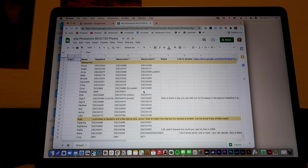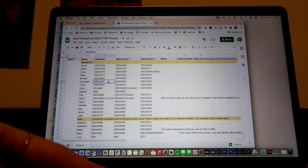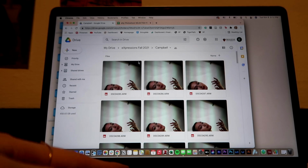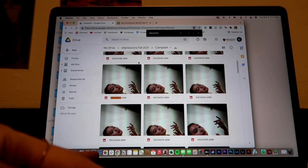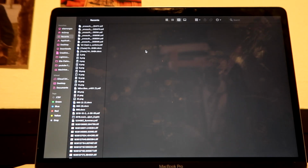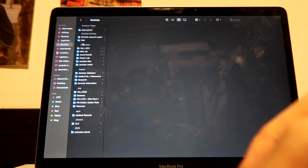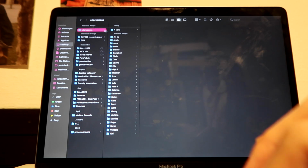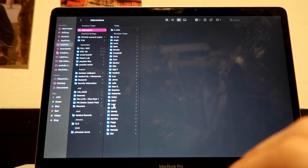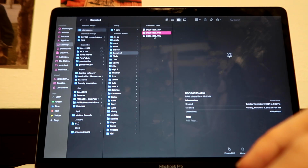So when it comes time for me to edit, once all their selects are in, I'm able to copy and paste Campbell's choice, bring it over here, Command F, and find it, and download it from here. Once it's downloaded, I open up my lovely desktop and I create a folder called Expressions, and I have all of the dancers here as well. Within Campbell's folder, she has her 3 photos that she selected.